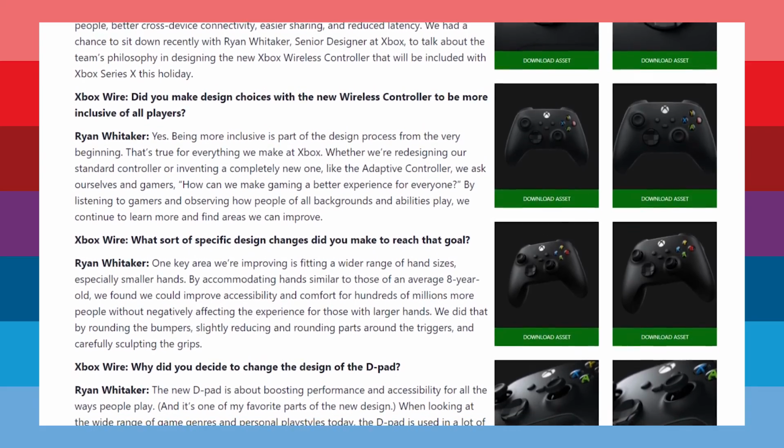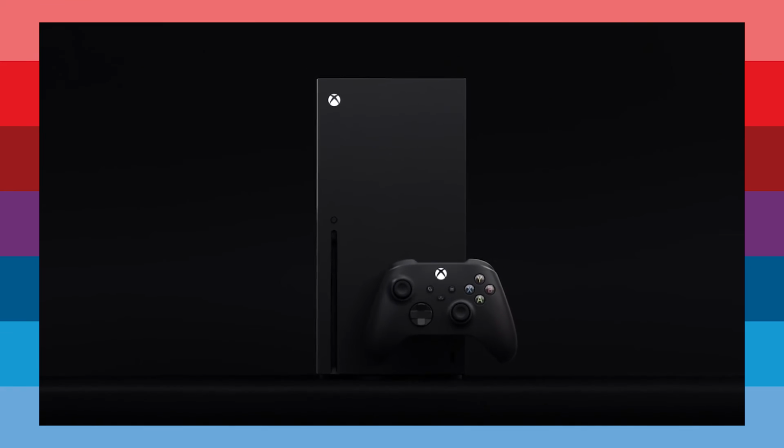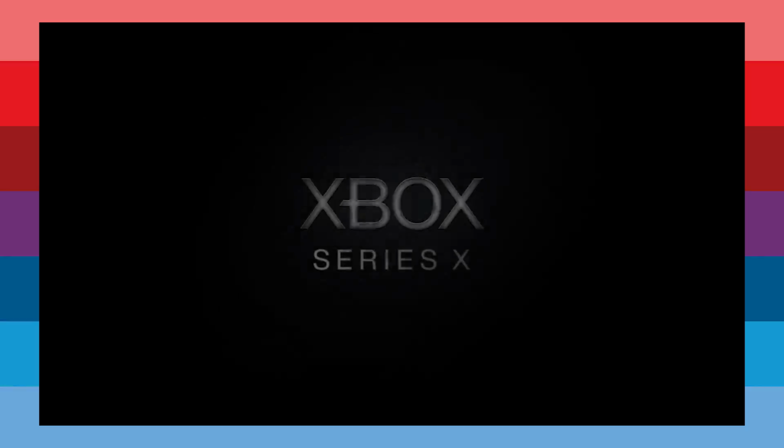I would be totally bummed if I had to replace my Xbox One controller. I have the special edition Minecraft Pig one as my go-to controller. Love this bad boy. A slightly better D-pad, a share button, and some new texture on the triggers, and you've got yourself the best of the last generation.